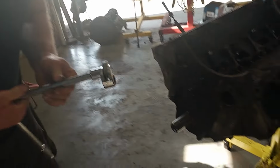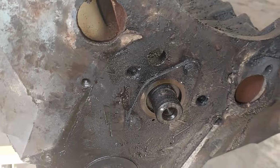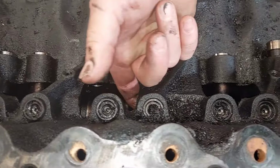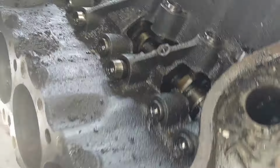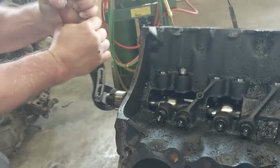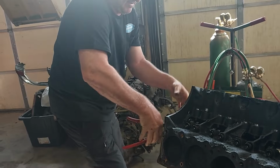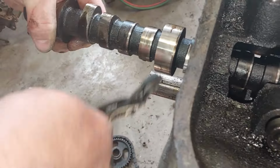Well done. Don't grab that. It's hot. Don't touch that. That's warm. It was half inch probably. Yeah. Piece of cake. It's still warm. Still warm? Who would have imagined that? Oh yeah, those came. Look at that. Nice and tight. Maintenance.